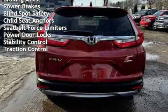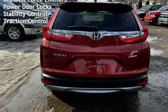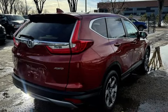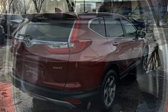Estimated fuel economy for this vehicle is 27 miles per gallon in the city and 33 miles per gallon on the highway. This vehicle is in excellent overall condition.